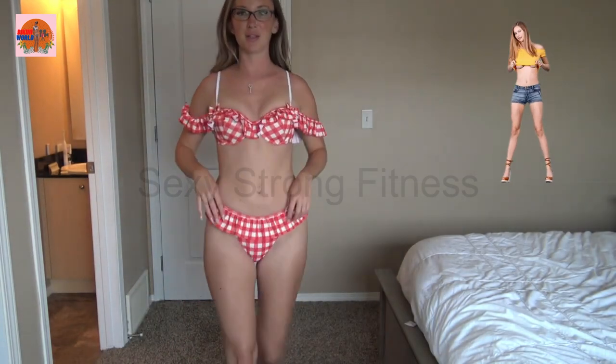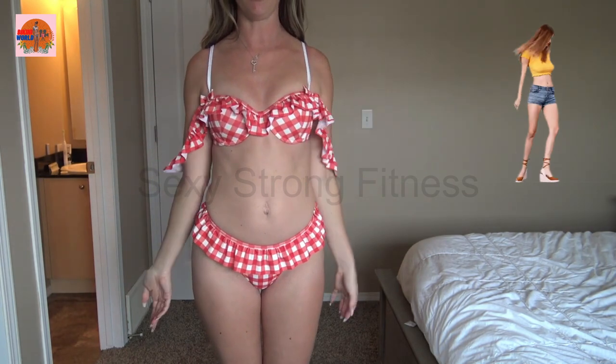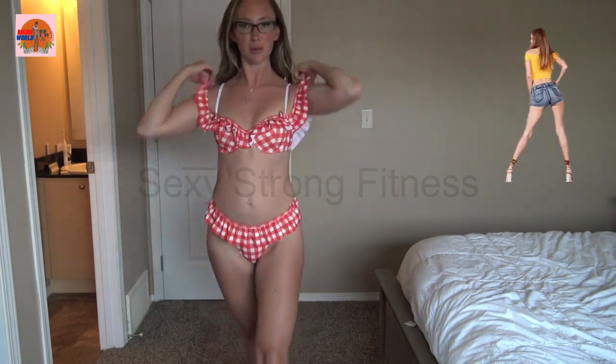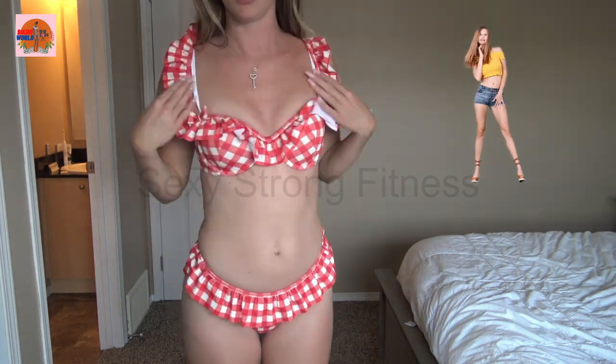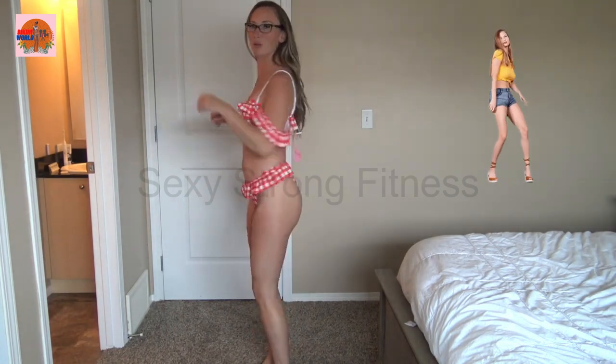And next up, we have the swimsuit. I think it's so insanely adorable. I don't know if I love these off-the-shoulder straps, but you can't put them up, really. Well, I guess you maybe could. I don't know. What do you think? Up, down? They are not removable, so you're kind of stuck with them. But the bottoms are so cute with the little bows and the ruffle.